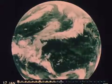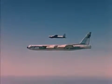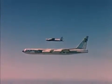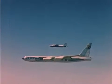But the question that puzzled atmospheric scientists for years was, what actually happens at the boundary between tropical and polar air masses to start a mid-latitude cyclone? A clue was found when military pilots for the first time were able to fly at very high altitudes. Above 30,000 feet, some 10,000 meters, they encountered jet stream winds of exceptional velocity.